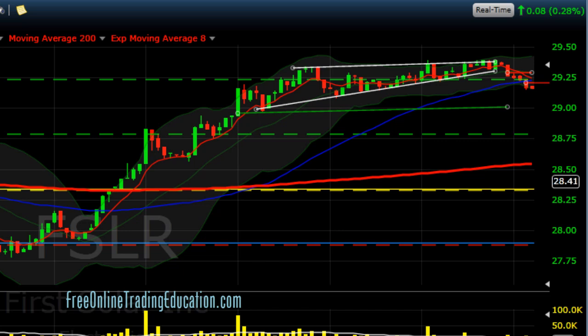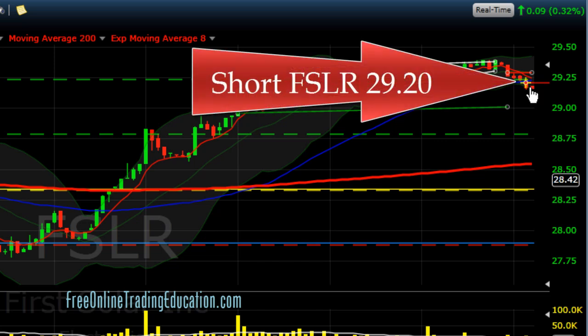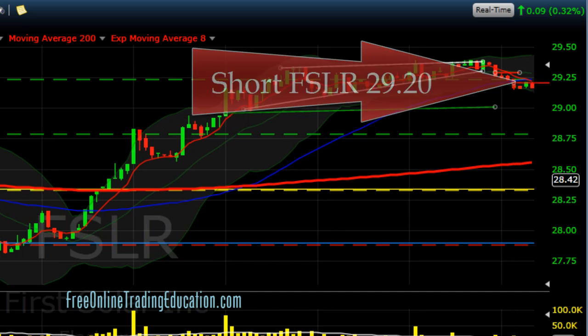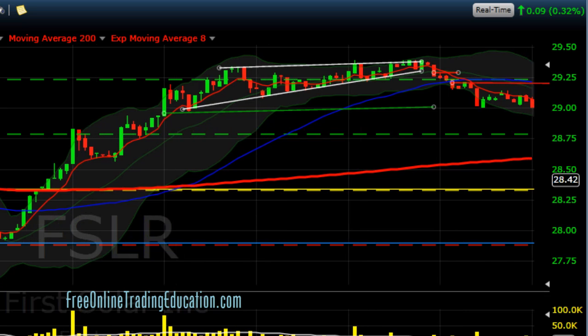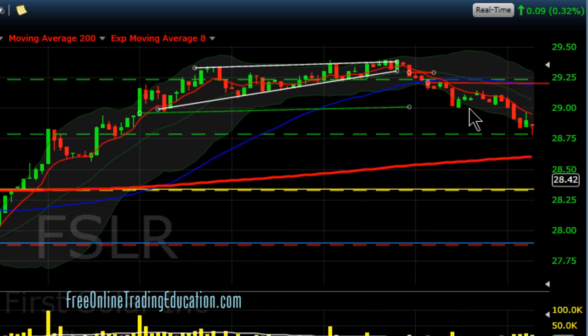I was watching it very closely, and it did break down below this line of resistance and support, the R2 line, and it broke below the 20-period moving average, and I went short at $29.20. Let's see what happened after that. Remember, this is a bearish formation, and after that it was at the $29 mark, which was just support, and then bam, now it's down to the R1 line.